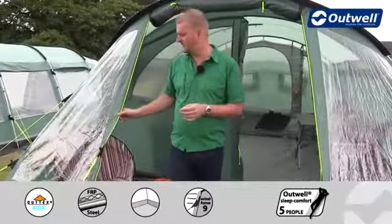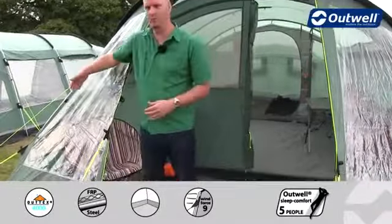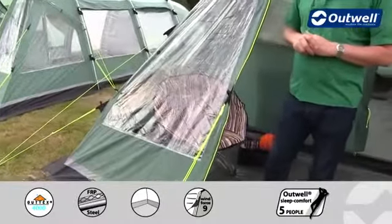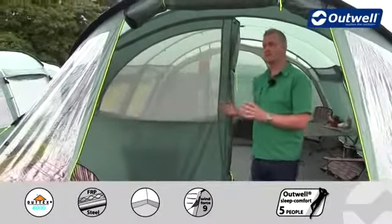Another nice feature on the front of the tent here as well is that these panels next to the doorway here can actually be rolled back to open up the whole front, just to give you that sort of outside spacious feeling on the inside of your tent. We're going to just talk you through some of the features on the inside here.